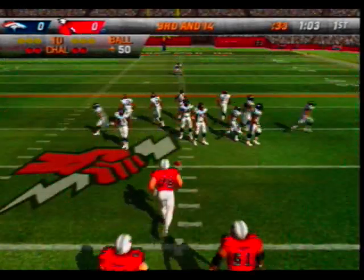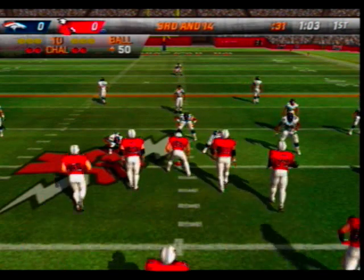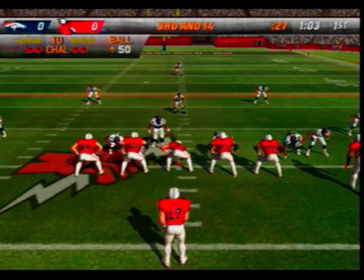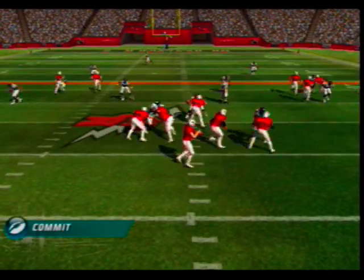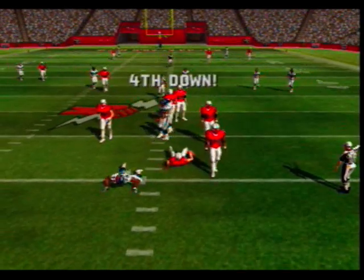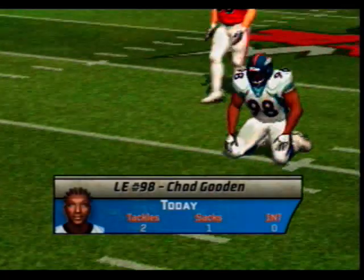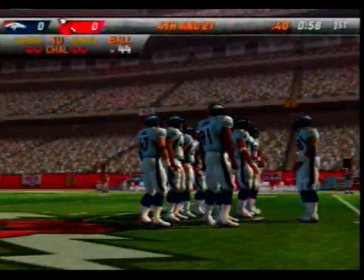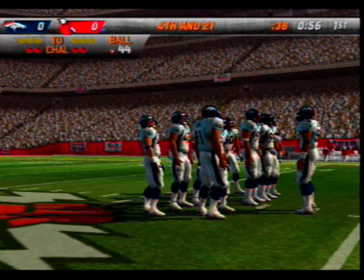Third and 14. Ball on the 50-yard line. Here we go. Let's go. The Broncos come out with three down linemen and seven defensive backs. Number 98 busts through and takes him down behind the line of scrimmage. He's got a good mix of moves when he rushes. He can beat you with a swim, the club, or the arm over.